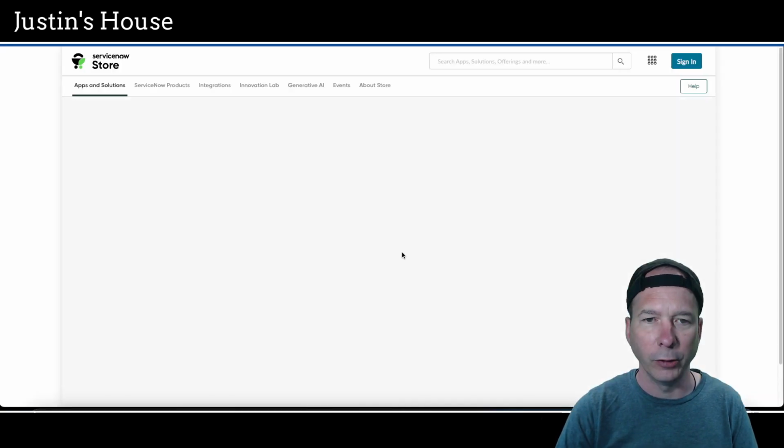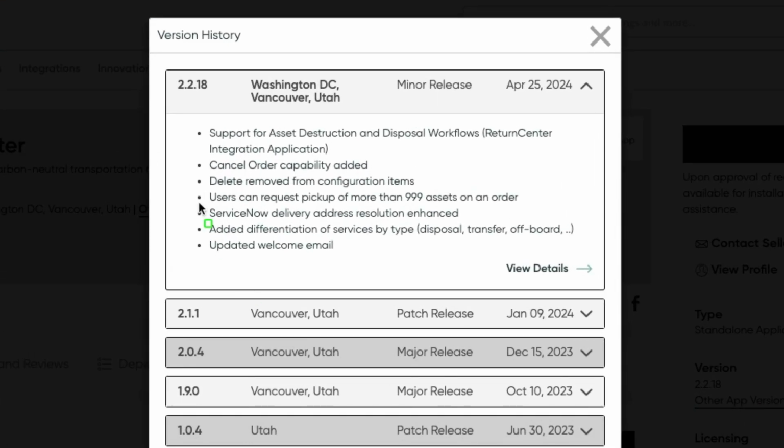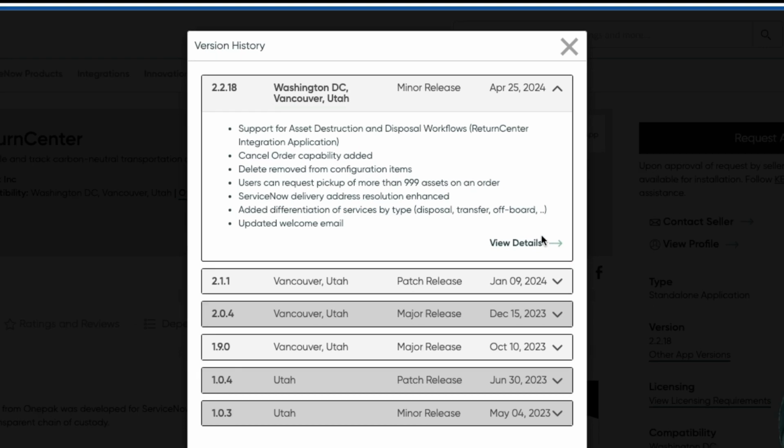Next highlight is going to be Return Center. Return Center was updated to version 2.2.18, and they've brought support for asset destruction and disposal workflows, cancel order capability, delete, remove from configuration items. Users can request pickup of more than 999 assets on an order. ServiceNow delivery address resolution is enhanced, added differentiation of services by type, and updated the welcome email.